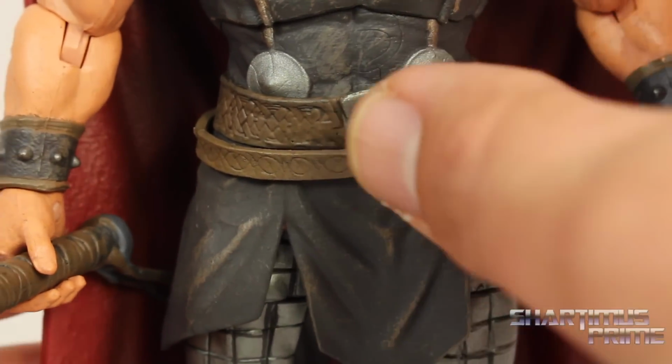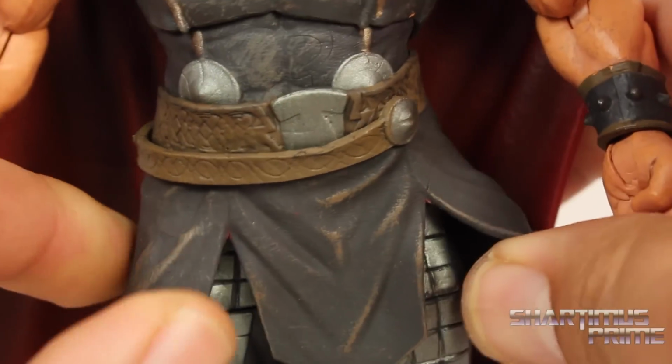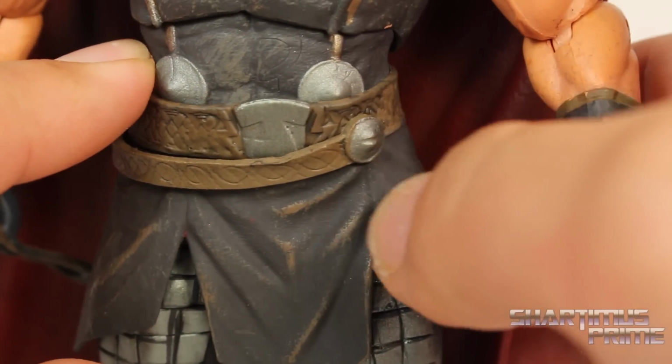You can see the T. And this is made out of a soft pliable material. You can move this around. Same thing with the skirt piece, so it doesn't hinder articulation. I love the little nicks and everything right there in the discs.